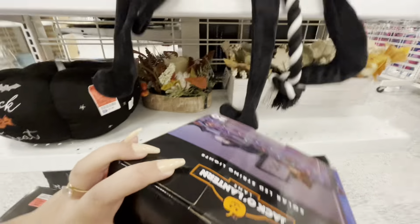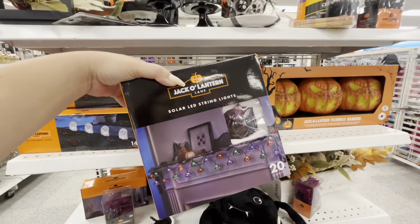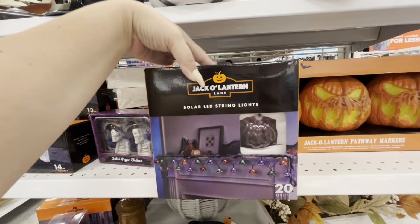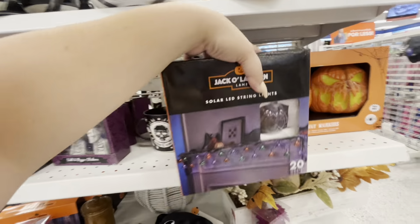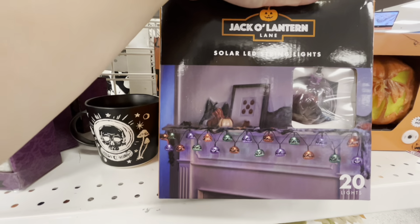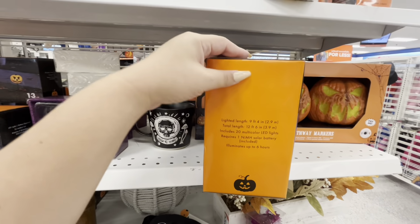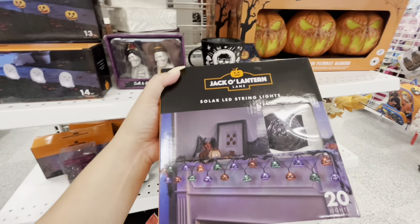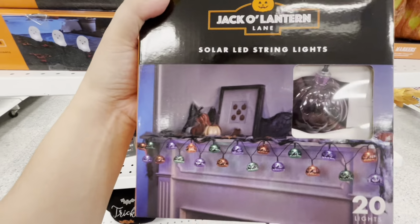How much? And you remember, most of this has a timer. Wait, these are solar? Let me see. Wait a minute. Hey, come here. Only $8. Look, you get all those pumpkins. 20 of them. Yes, it has a timer. I'm gonna have to think on these. They're just so cute. I love them.